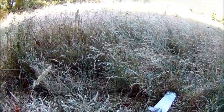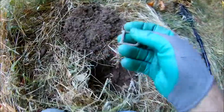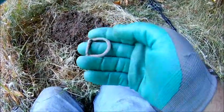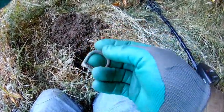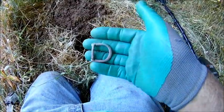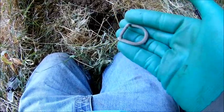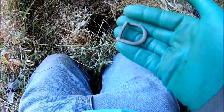I'm in the jungle, look. I'm just coming along the edge of this field because it's not too bad in parts. But I've dug this hole because I had a good signal, and it's a buckle. It's a D buckle, look. Not that old, but probably early part of the 20th century, I'd say. Just a D buckle.